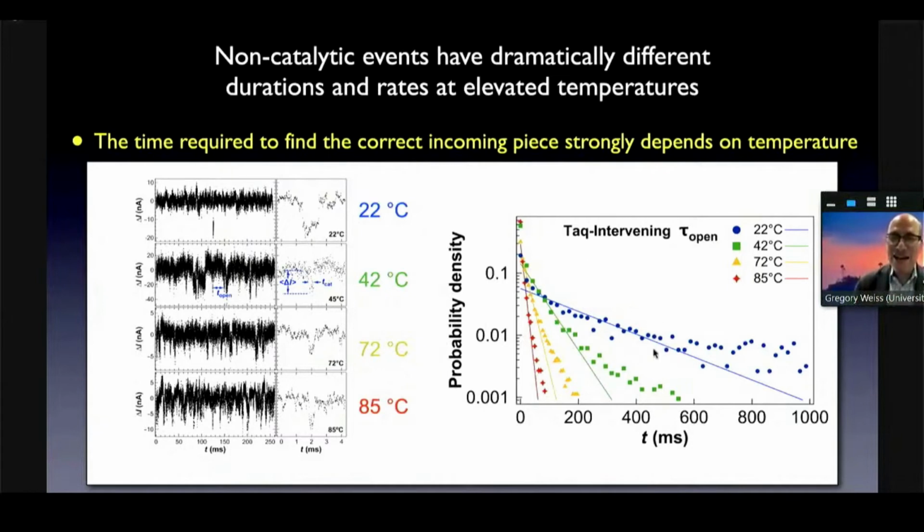And you can see at higher temperatures, this dramatically changes. The amount of time required dramatically changes. Way less time is required. And you can actually see that here as you go from room temperature. That's the time in between each one of these downward events, these catalytic events. You can see there's more and more catalytic events. The time spent waiting between catalytic events dramatically drops as you go to higher and higher temperature. So that's what's getting accelerated, finding the correct incoming piece, the correct brick in the formation of DNA. That's the thing that's going faster and faster.